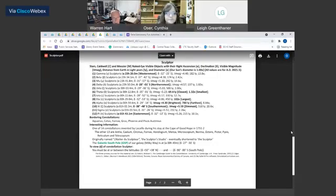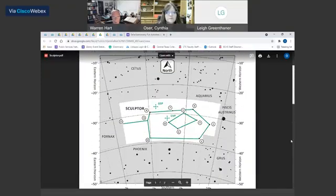Then the other thing, you see the next line, it says bordering constellations. If you'll scroll back up to the first page, Cindy, you say, what do I want the bordering constellations? There they are listed. But if you have a constellation that you want to look at, Sculptor, and then you're interested in what is next to it, there are the constellations that border Sculptor, and that's what that's for, to help you as you begin to navigate your way across the sky.